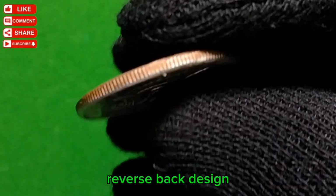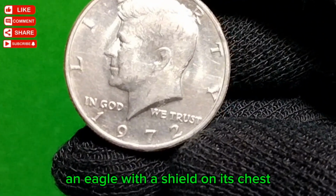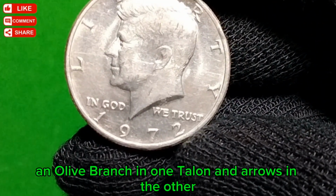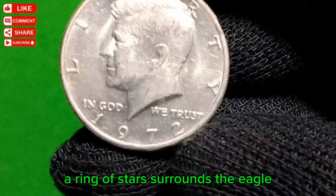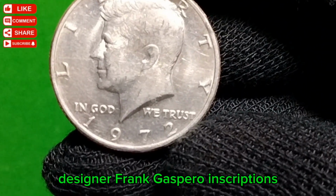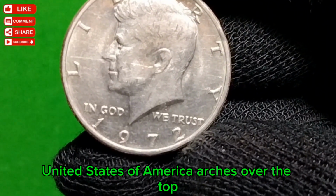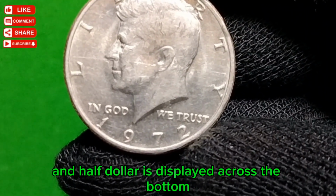Reverse, back. Design: the Great Seal of the United States, an eagle with a shield on its chest, an olive branch in one talon, and arrows in the other. A ring of stars surrounds the eagle. Designer: Frank Gasparro. Inscriptions: United States of America arches over the top, and half dollar is displayed across the bottom.